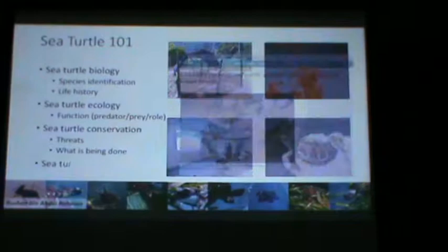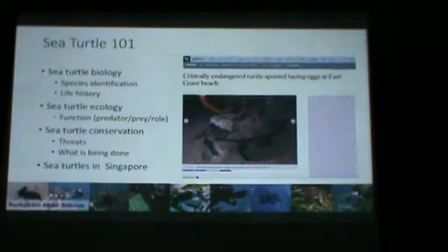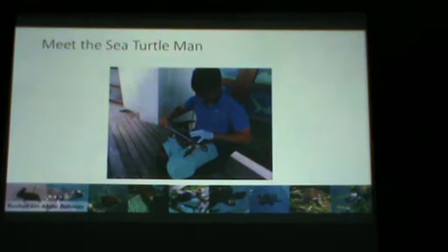Then, how can I talk about sea turtles if I don't talk about what's hot in the news now, which is sea turtles in Singapore? So I will touch a bit on that and some of the things that you would be able to do to help sea turtles.